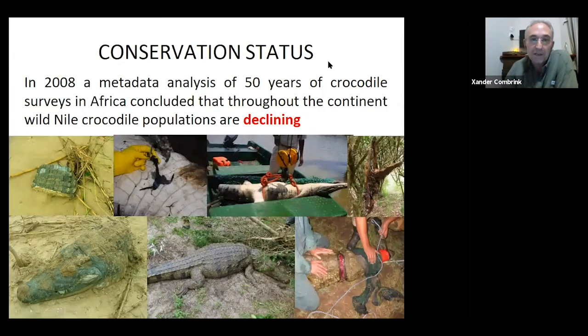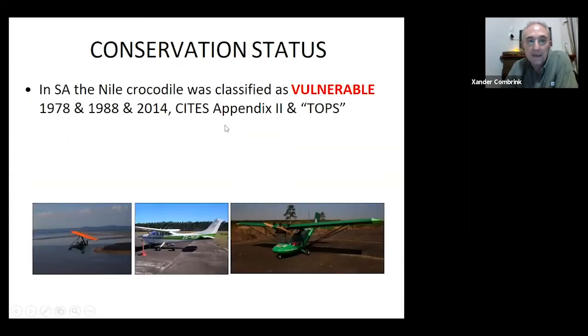So in terms of the conservation status of Nile crocs throughout Africa, a study in 2008, a meta-population study, basically found that in most populations throughout Africa, Nile crocodiles are declining. There's one or two exceptions. In South Africa, the status is vulnerable. So 1978 to 88, 2014, and the latest assessment, I think, was in 2017. It's all vulnerable. Also, the Appendix 2 species, it's threatened and protected.